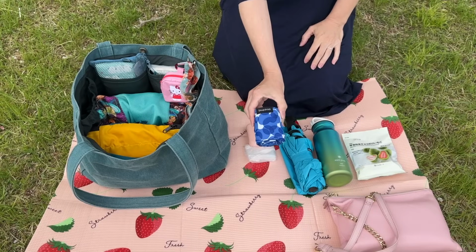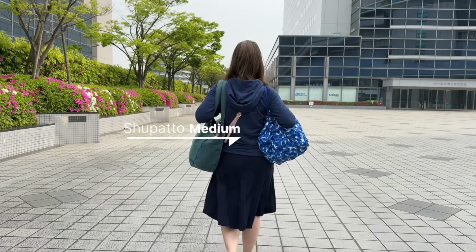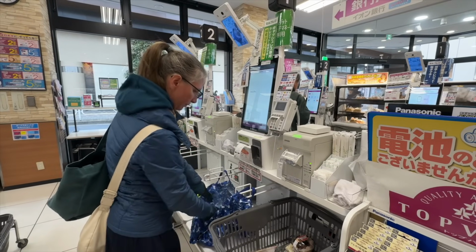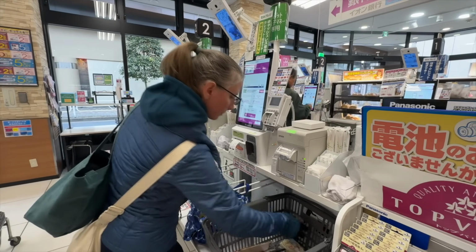Next is a reusable shopping bag. This is really great to avoid the waste of getting too many bags and also the expense of buying them. That's the medium-sized Shipato, which works great for groceries.